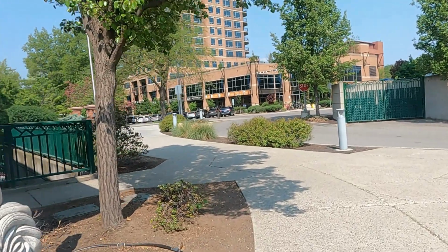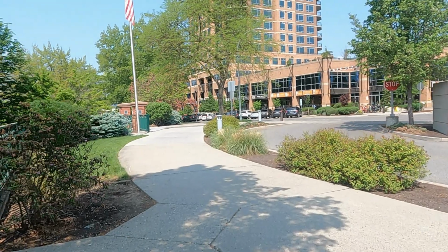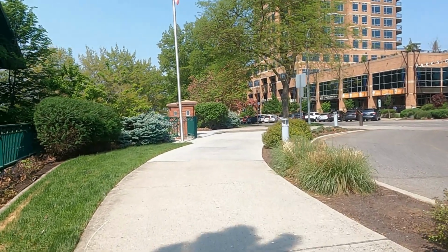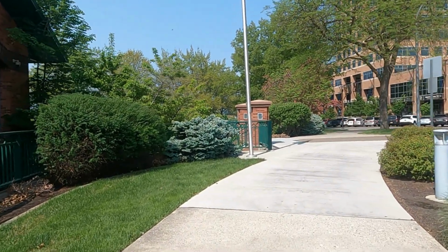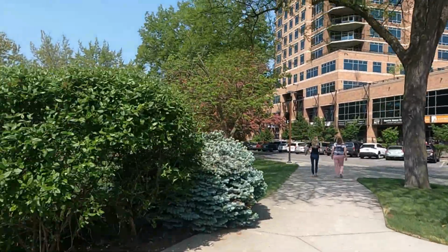Afternoon, everybody. It is a gorgeous day here in Coeur D'Alene, Idaho. The sun is shining, the birds are singing, and it feels great. We are downtown, and we're going to walk down this street because at the end of the street, there's the Shops of Coeur D'Alene, and in the Shops of Coeur D'Alene is a cool little store that I think you guys might find interesting.